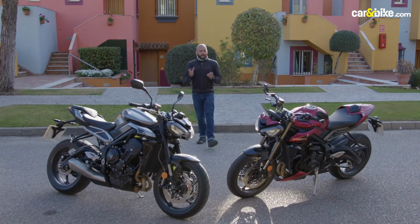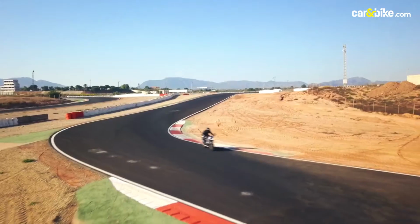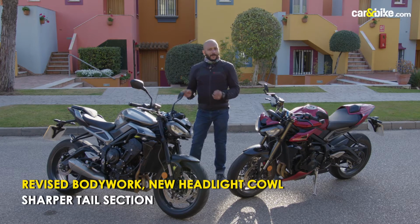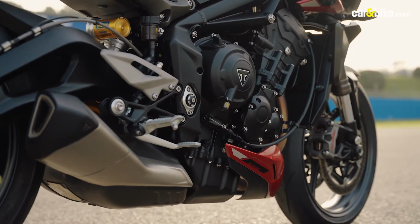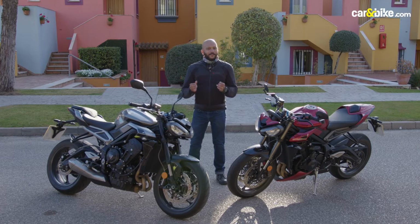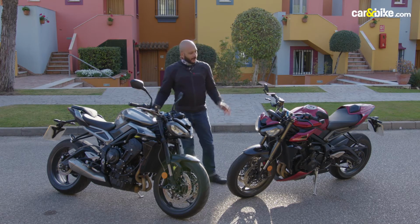So the last generation Street Triple was a fantastic bike in itself. The RS specifically was a sharp handler, a brilliant bike to ride on the street as well as on the track. Now this one visually doesn't look that much different, but yeah, if you look closely, there are quite a few changes that we've talked about earlier. But more than the visual changes, the changes are in the engine and the geometry. Of course, the brakes, the suspension, everything works together to make it that much better than the last generation Street Triple. Now you have this in two variants, the R and the RS.